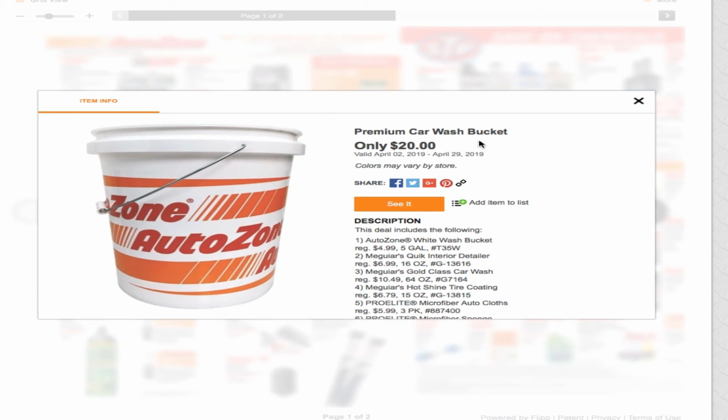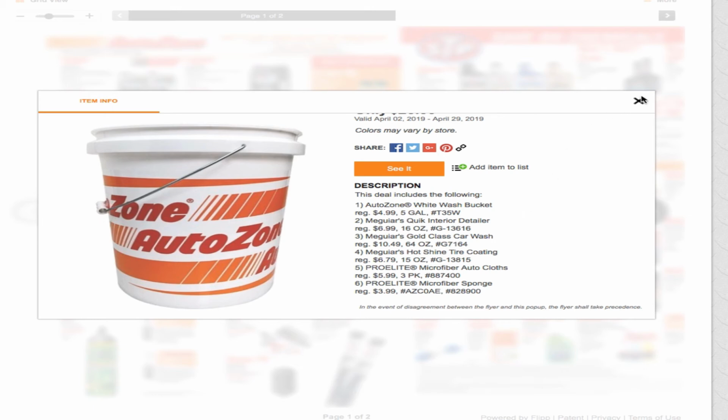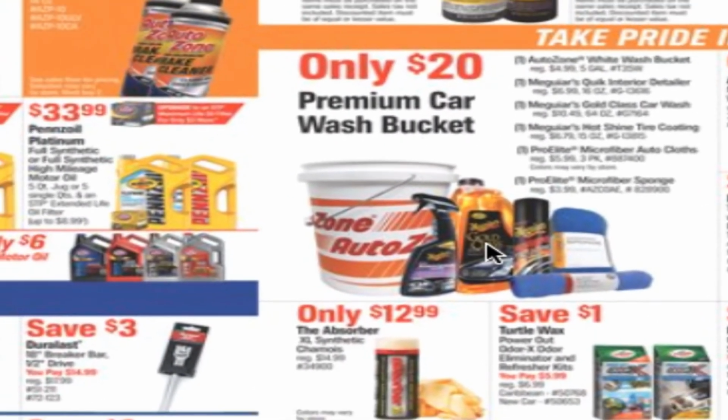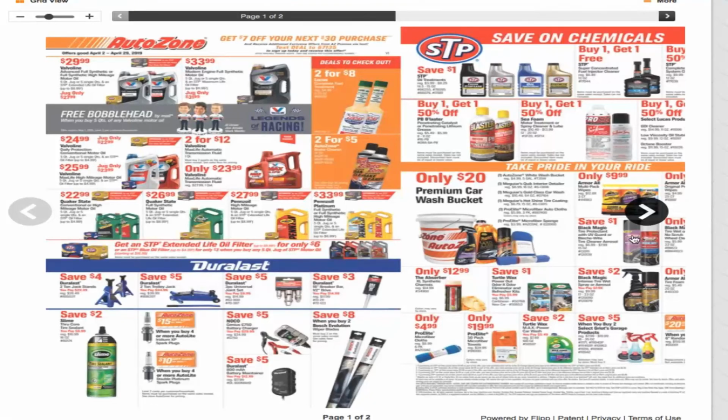You got the premium car wash bucket, $20, so it includes all this. I'm gonna go over all these, but I guess it includes all these items here. See if I can get it closer. Probably car wash, detailer, tire wax, and the sponge and microfiber there.